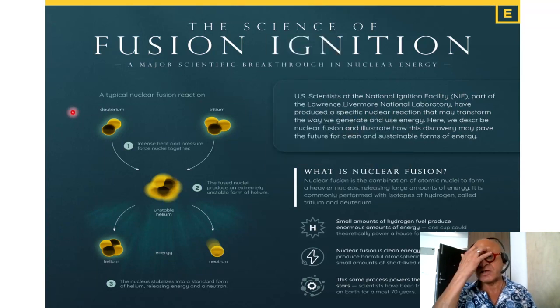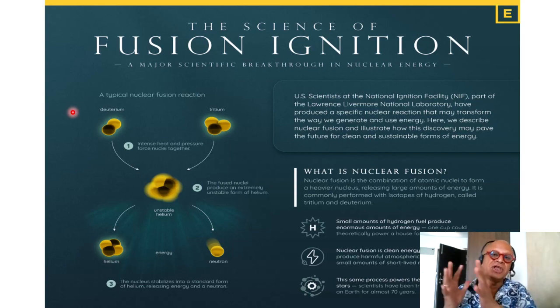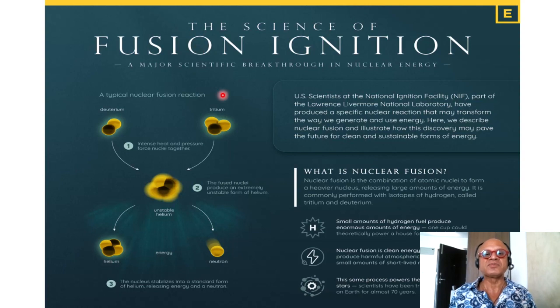And I want to also make a couple of points from a Washington Post article on what are the future challenges in actually translating this big news about successful ignition into working functional nuclear fusion reactors and so on. We already made some of those points, but we'll just go through here what comes up in terms of costs and so on. The science of fusion ignition, a major scientific breakthrough in nuclear energy. This is from Visual Capitalist, as you'll see at the end, the tagline.